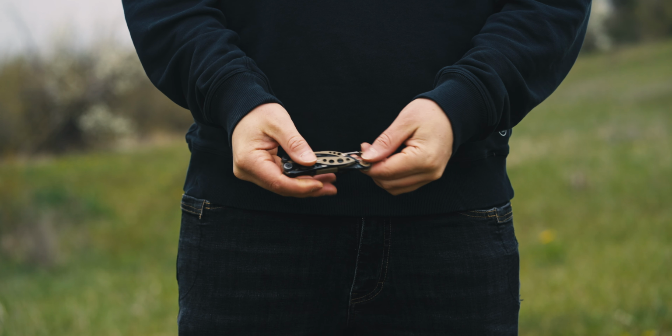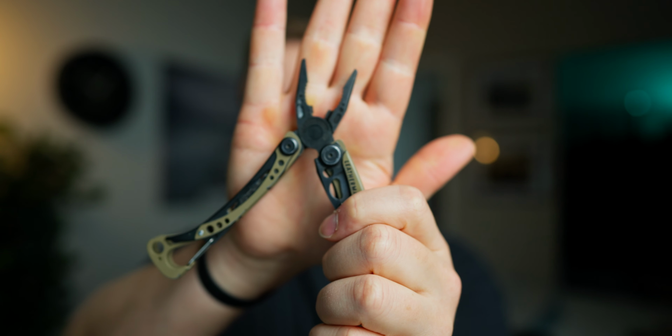We are rolling right along here. So I've talked about this item before in some of my EDC videos. I will have those linked below if you want to check them out. But I love this for being a handy everyday carry kind of deal.